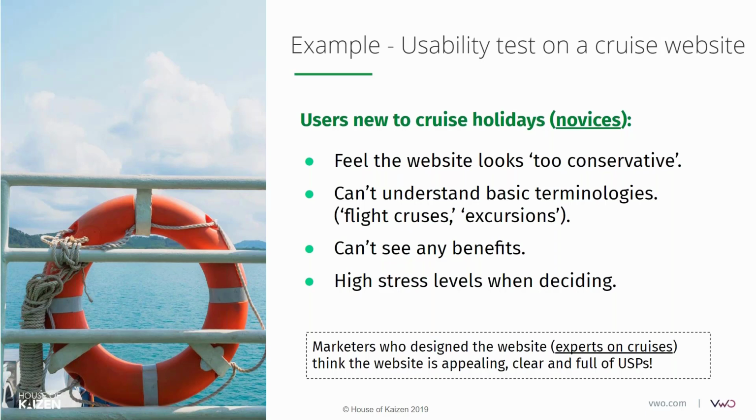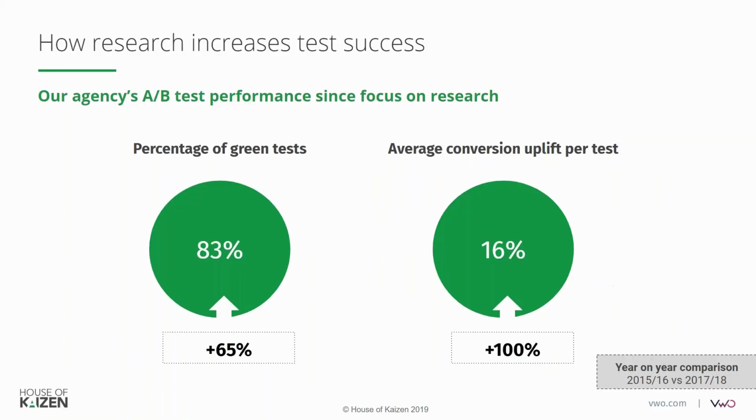Another thing that we can put forward easily is our own experience as an agency. I worked 4.5 years for House of Kaizen now. And when I started in 2015 with the mission to tailor us and orientate us towards research in CRO, we had a much lower green test performance and a much lower average uplift per test.